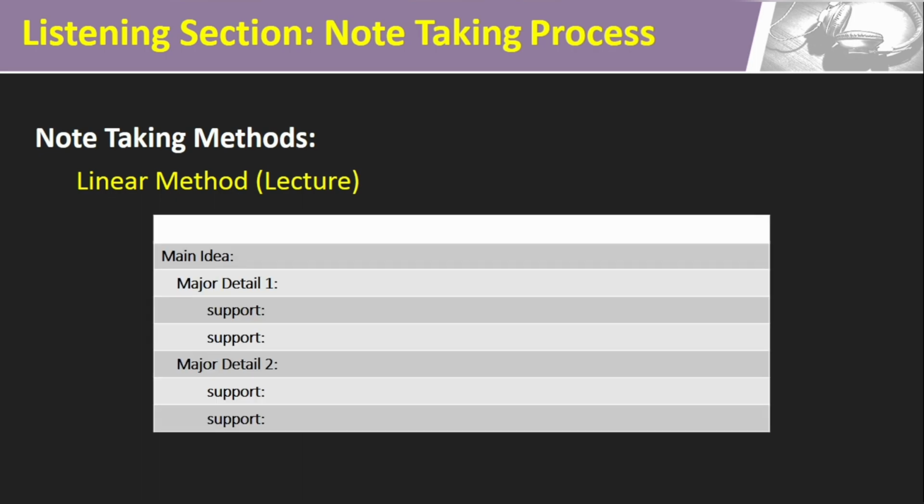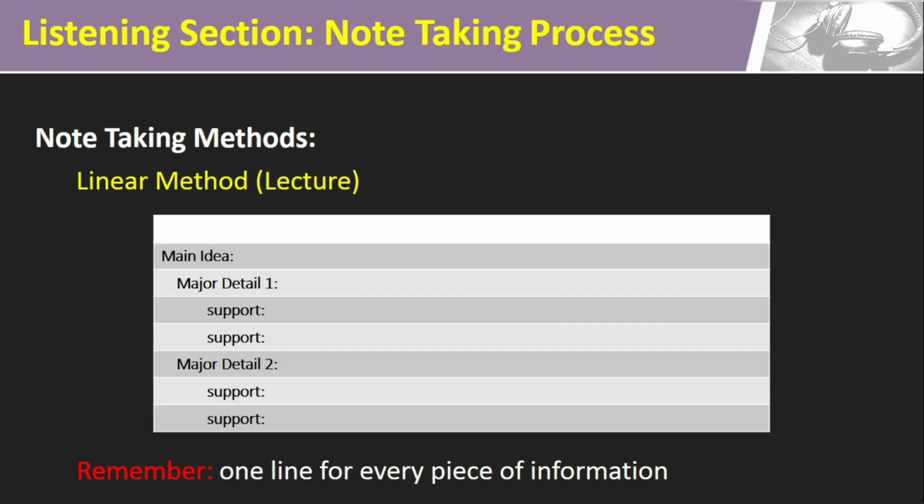One line of the paper for the main idea, the second line for the major detail, then on the third is a supporting detail which talks about the major detail, and the rest will be the same in appearance and process. Notice that when writing a supporting detail, it is a bit indented. It is to make you easily remember that the detail is a support.